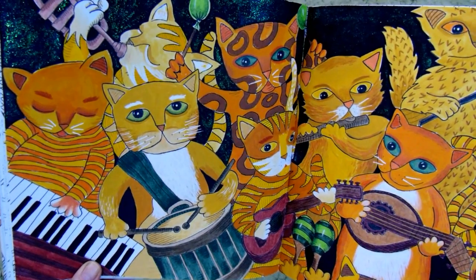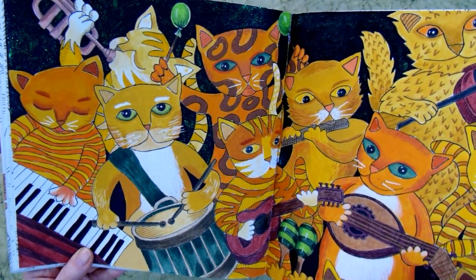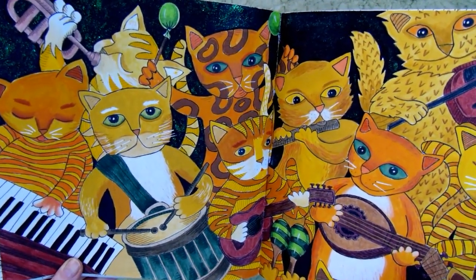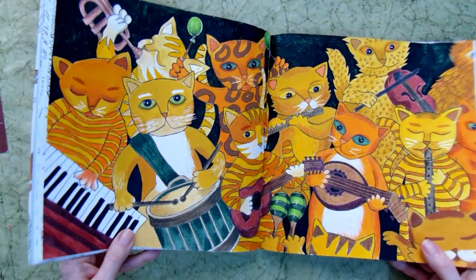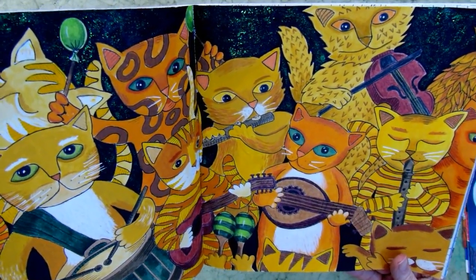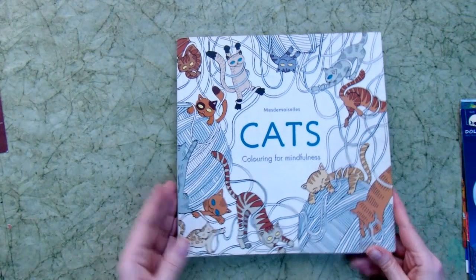I had to change their faces a little bit here and there, and use only different hints of red, orange, I would say, no, red, ginger red, ginger orange, red orange, ochre, because it's a ginger band. It was really fun.